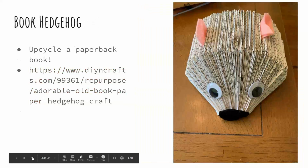My book hedgehog. Boy, I'm so proud of him. I brought him with me. He's even here with me today. I've seen lots of ideas for these out there. Best thing about this, it just takes an old paperback book and then a lot of folding.